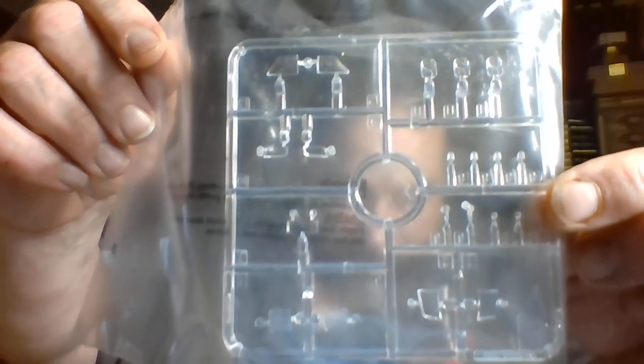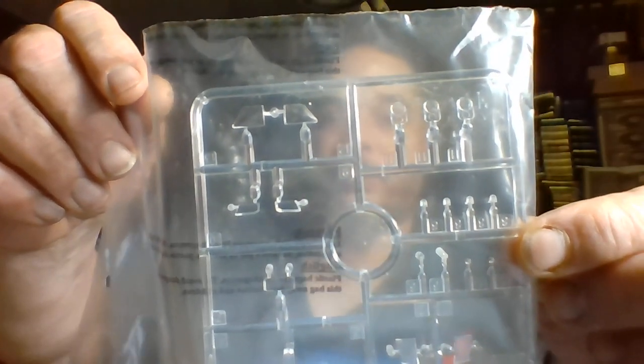Here's your clear parts. I'm not going to open the bag, sorry. What was that, kind of filament or something there? There's your clear parts right there. There's a lot of clear parts. I don't know if this is supposed to be in the kit or not. Weird.